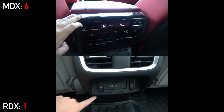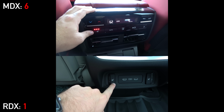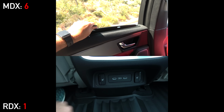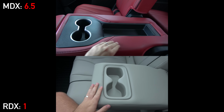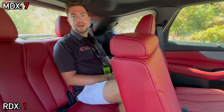They are both nicely equipped, including climate vents, USB ports, and heated rear seats. MDX also throws in window sunshades, which aren't offered on the RDX. Plus it has a multi-function middle seat, which can be a seat, a center console with storage, or removed to make captain's chairs. And now we come to a very important distinction between these two.